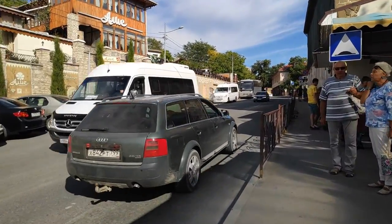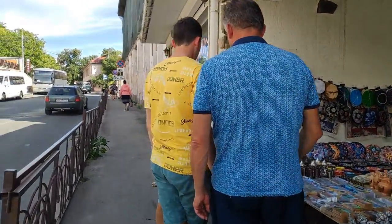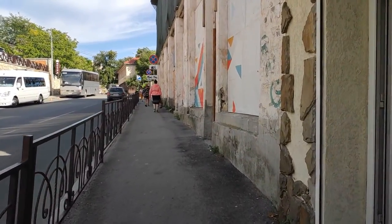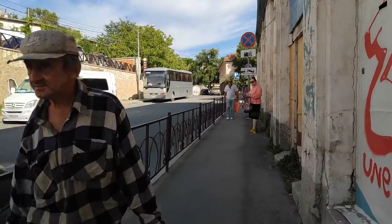Well, if you don't know, the Crimean Peninsula is located in the Black Sea. And what is Bakhchisarai? Bakhchisarai is a town. It was very big and important many years ago, but now it's not. Although this place is unique in some ways and has a very interesting history.